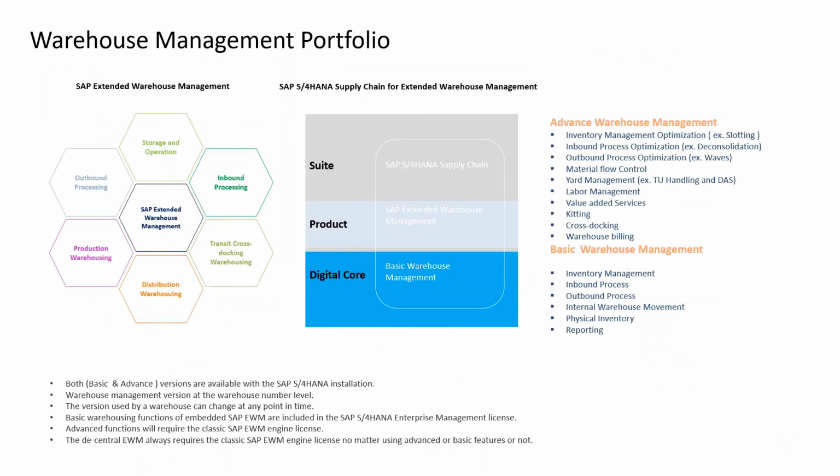Now, regarding our portfolio, right? We work with you on different processes. Now, these can be in your outbound processes, storage and operation, inbound process, transit, cross-dock warehousing, distribution warehousing, production warehousing. It can be anywhere. So we basically work with you in a specific area within your organization and see how we can help you leverage the EWM functionality for your process improvement and reduction in errors, improving the process efficiency within the organization.